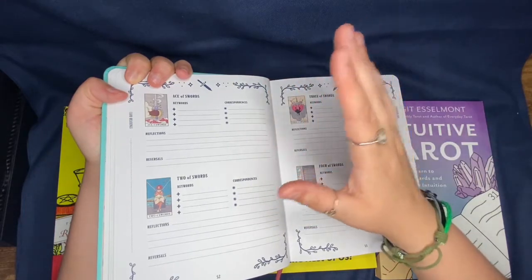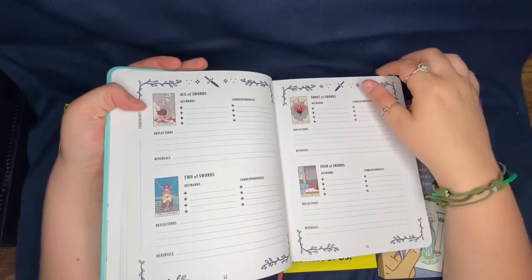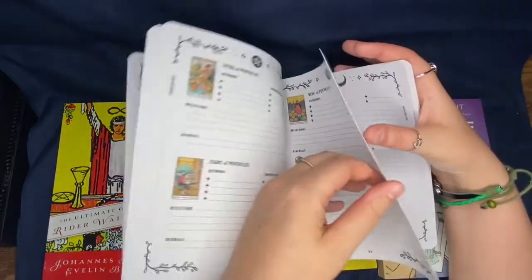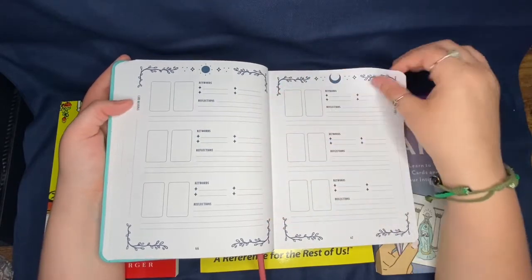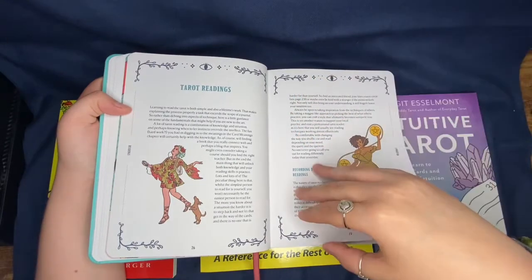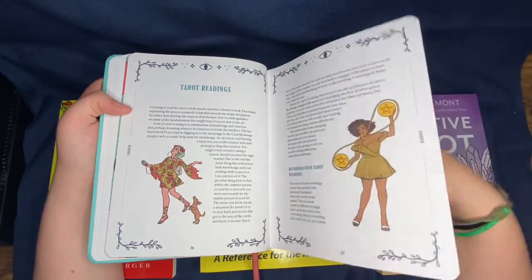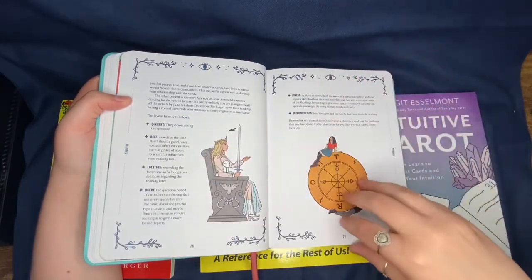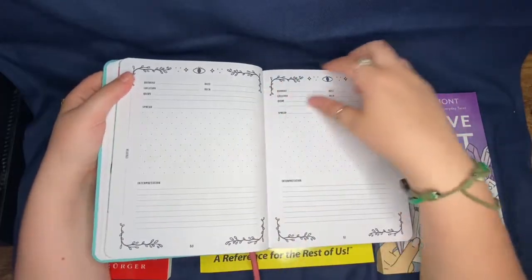So as you can see, I haven't gotten this far yet. The Emperor is kind of where I have left off, but if we take more of a look after the card meanings, we have more space at the back here for continuing card meanings. And then we come to the tarot readings section. So there's a little bit of a rundown here of what this section is about, what you can use it for. It even tells you about a layout that you can use while you're making your notes for your readings. So this is the page that you would fill out.